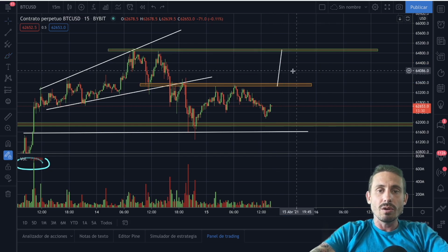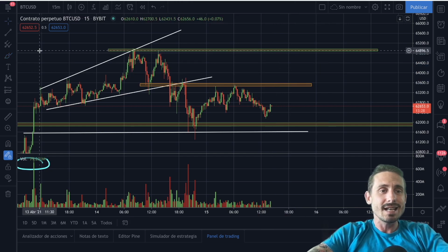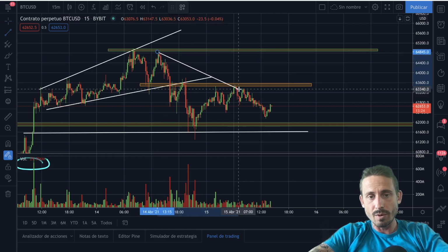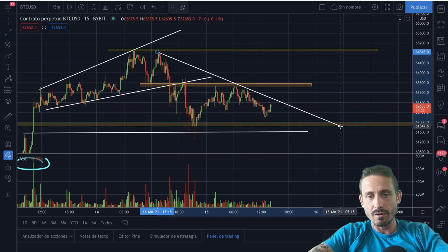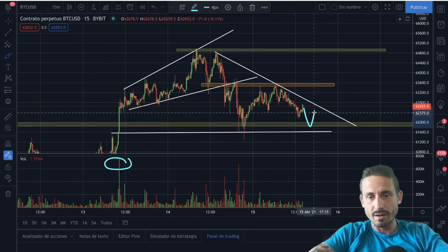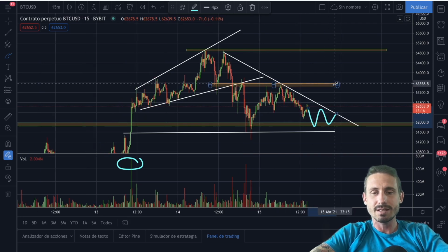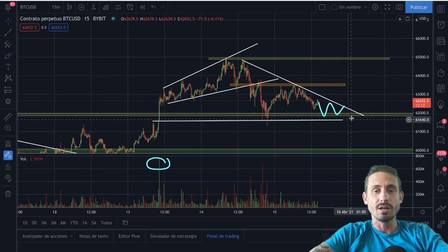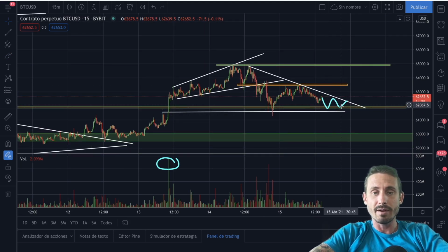This could also be a descending triangle. Okay, if we get this high over here with this lower high and go like this. Okay, if we do another retest down over here, this could potentially be a descending triangle also, if we do not break the resistance point, which is going to be very, very bearish if we break the 61,800.